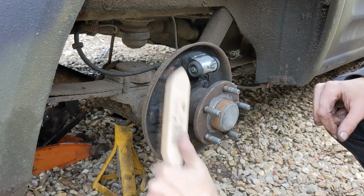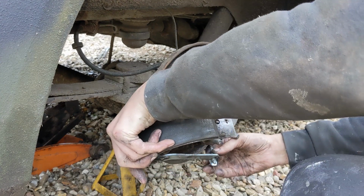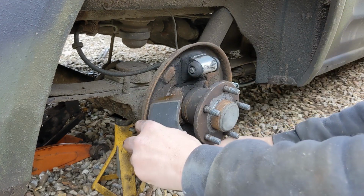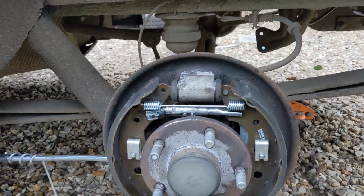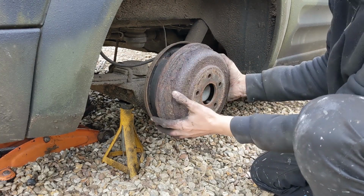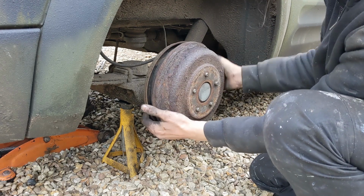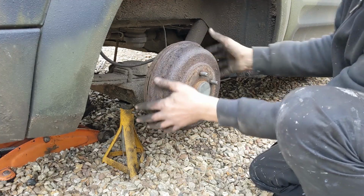Putting the new cable in was easy enough, and then I got everything back together with new springs and clips and the new adjuster as well. Everything seemed to work okay, which you'd expect given almost the whole handbrake system is new or nearly new now.